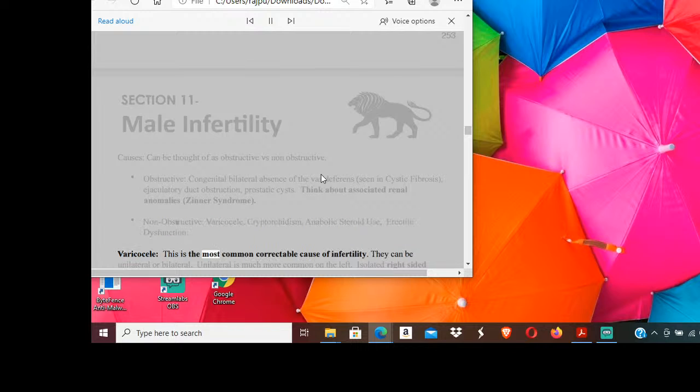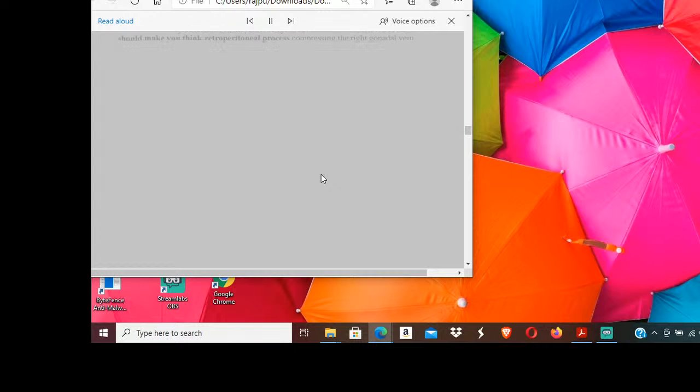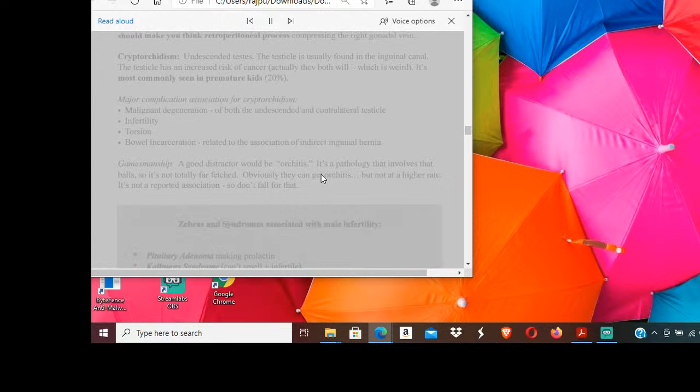Varicocele, this is the most common correctable cause of infertility. They can be unilateral or bilateral. Unilateral is much more common on the left. Isolated right-sided should make you think retroperitoneal process compressing the right gonadal vein.